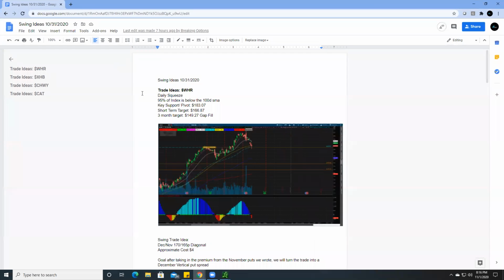All right, Whirlpool. What do we have? Went over it. We have the daily squeeze, right? You can see it here. Daily squeeze. I know this isn't as big as the other chart I was just showing you. 90 to 95% of the index is actually below its 100 day. Reason I'm telling you guys 90 is because some of them I don't correlate directly with Whirlpool, right? Like a concrete company is not directly correlated with Whirlpool, but it's still showing home building, things that go in houses, right? Washers, dryers, everything Whirlpool makes are below the 100 day.